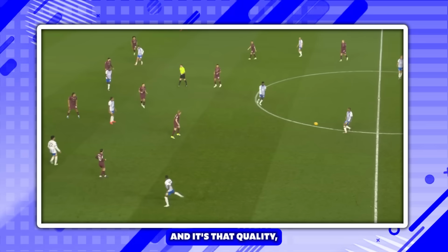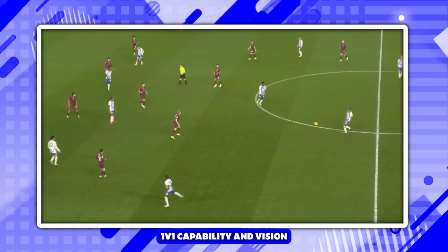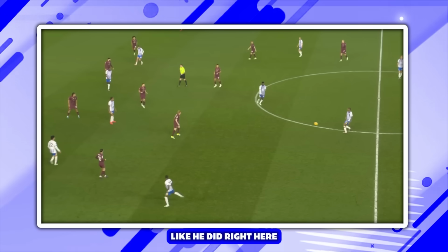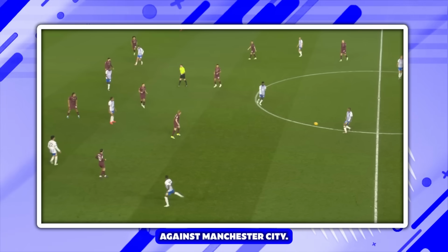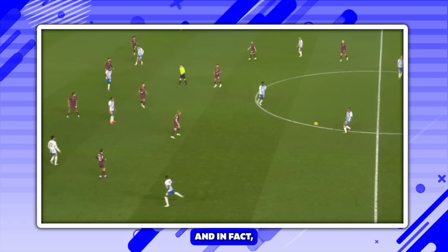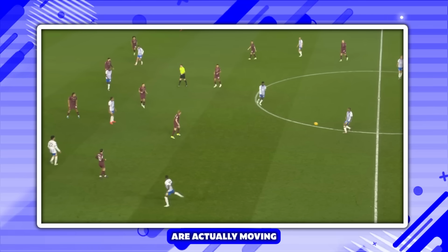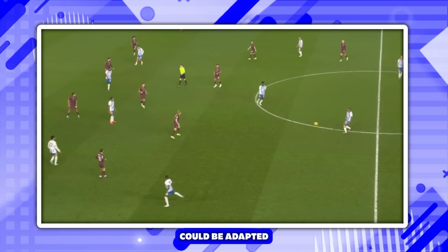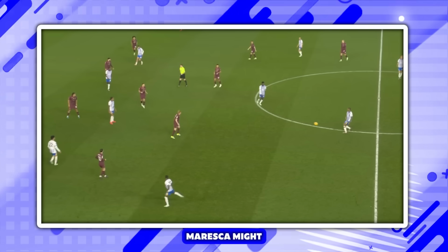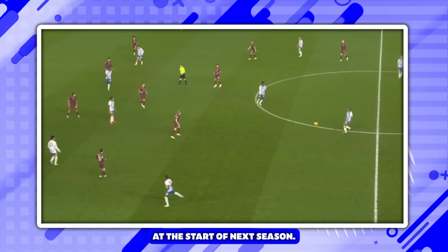And it's that quality 1v1 capability and vision that Joao Pedro could bring to that inside attacking 10 role, like he did right here against Manchester City. I think this is a perfect example of what he could bring to Chelsea, and in fact the way that Brighton are actually moving in this particular scenario could be adapted and likened to the way that Enzo Maresca might want his Chelsea side to play at the start of next season.